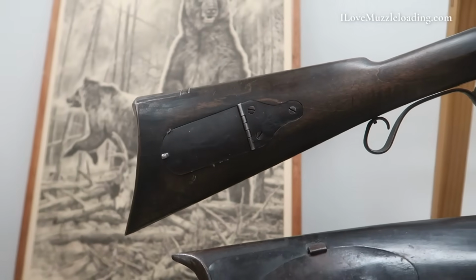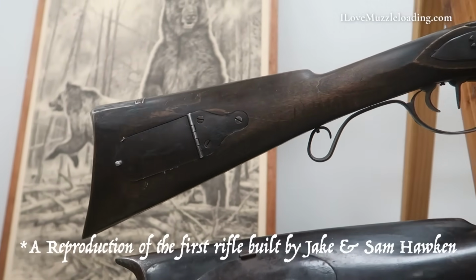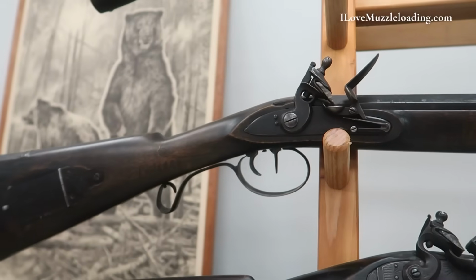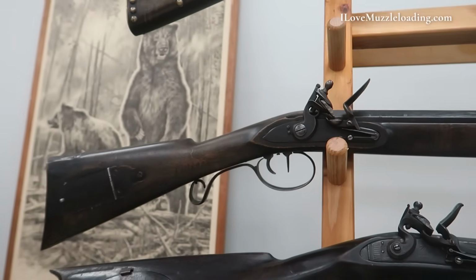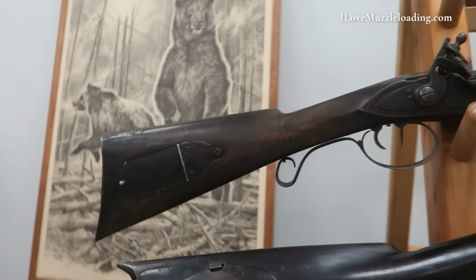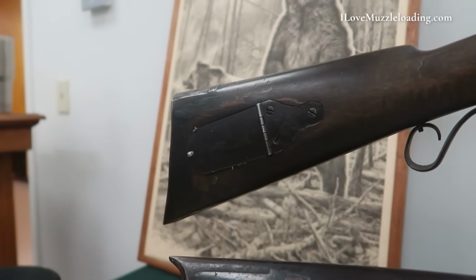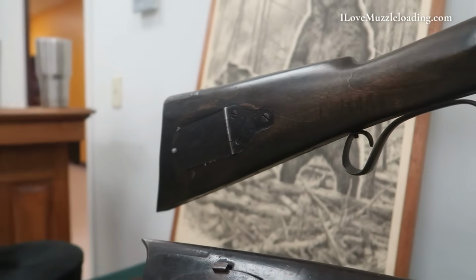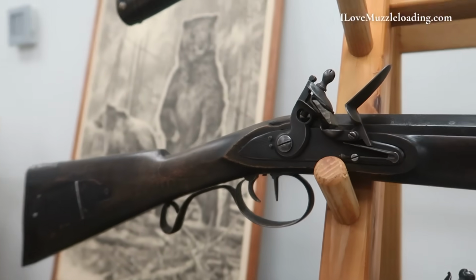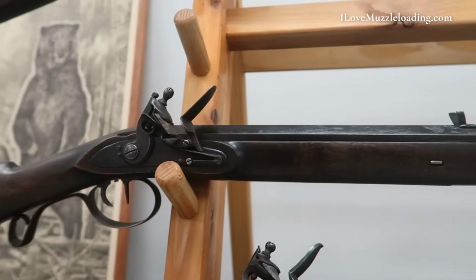This is the first rifle built by Jake and Sam in St. Louis. Now they built some in Maryland and Ohio before they came to St. Louis. But this was the first one that was built in St. Louis, and it was built for General Ashley in 1822-23. It's a 69 caliber.